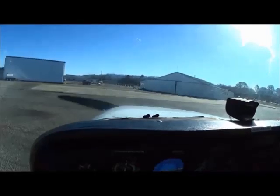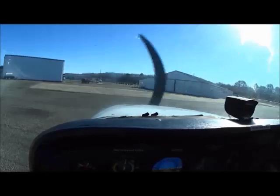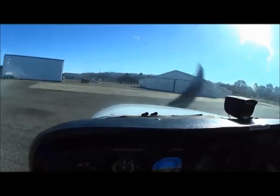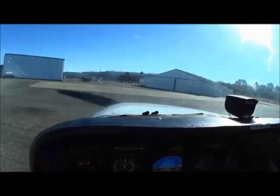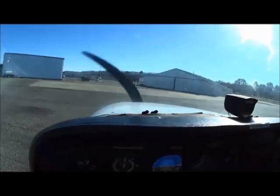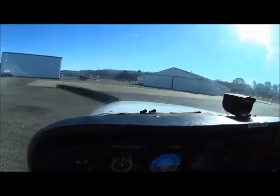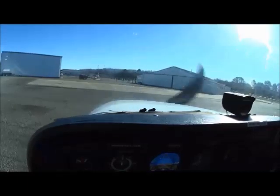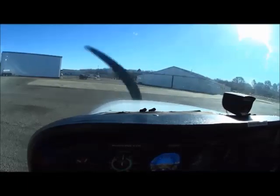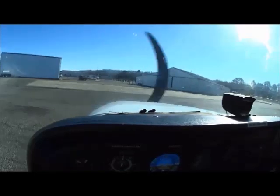Hampton Roads traffic, Cessna 4835 Golf is taking runway 28, Hampton Roads. So 4835 Golf is taking runway 28 Hampton Roads.